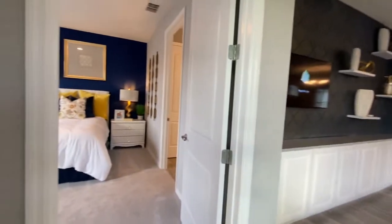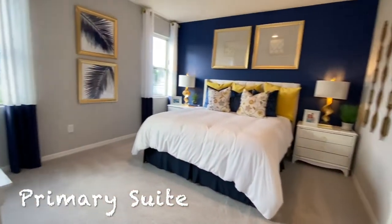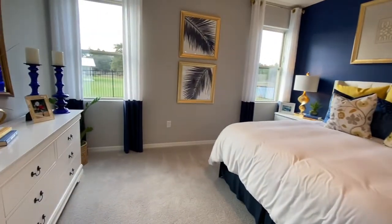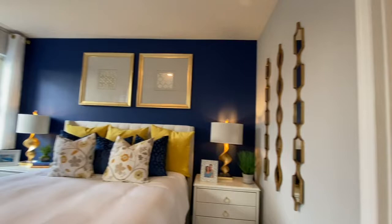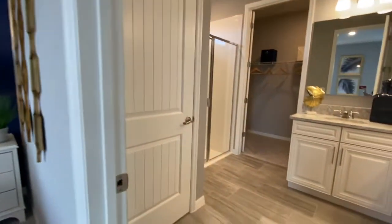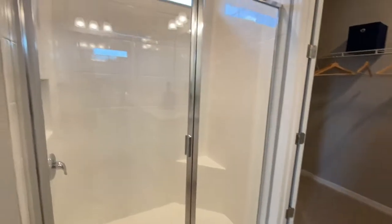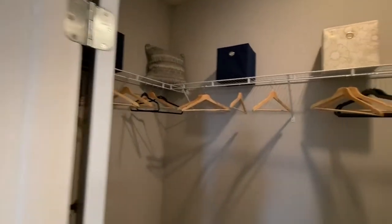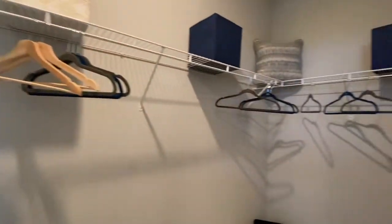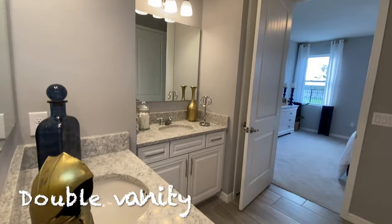And then last but not least, your primary bedroom. And your bathroom. You have the walk-in shower, a walk-in closet, and your double vanity.